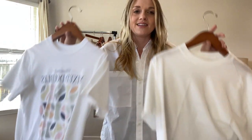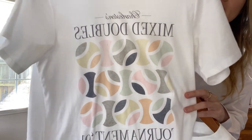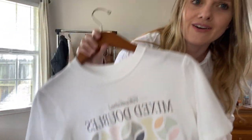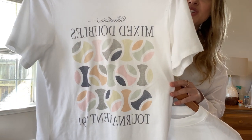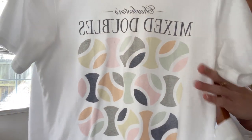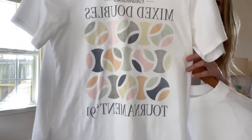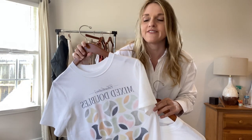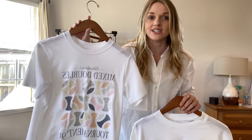Now I wanted to show you guys these two t-shirts. I have already worn this one a few times, I'll be honest, but I love it. It is so cute. It looks really adorable tucked into shorts and jeans. And I just love the colors. It does have that really pretty mint green and that soft rosy pink color. It's just a fun vintage style graphic tee. Highly recommend their graphics, especially in this really soft t-shirt material.